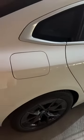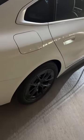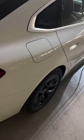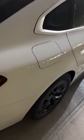Anyway, oh, I forgot. Sort of important. Range. Range on the eDrive40 is about 277 to about 300 miles. M50, we're looking at around 227 to 280 in terms of range. And horsepower for the M50 is about 500 horsepower with a 3.7 second 0 to 60 time.